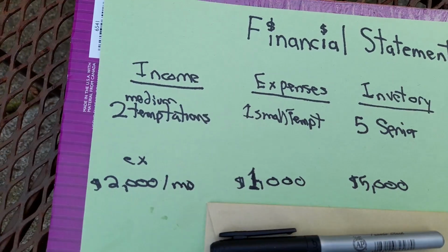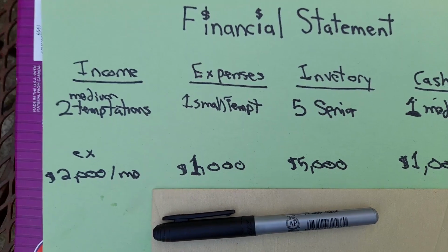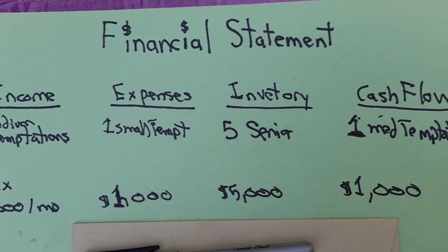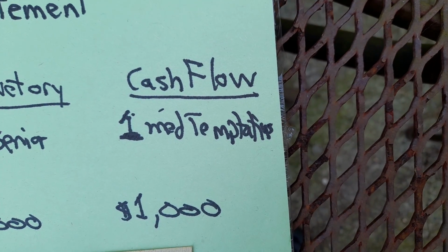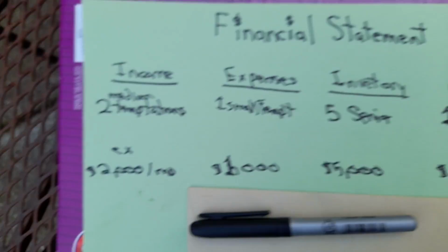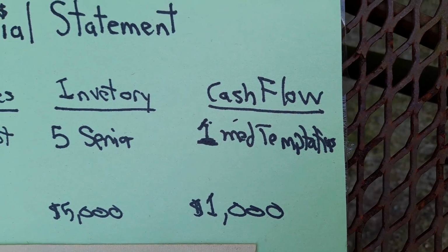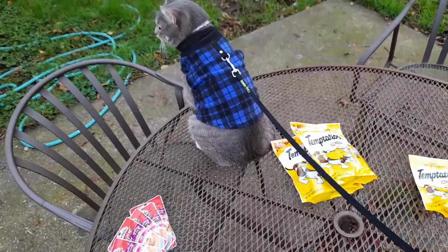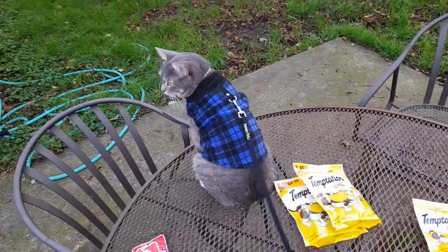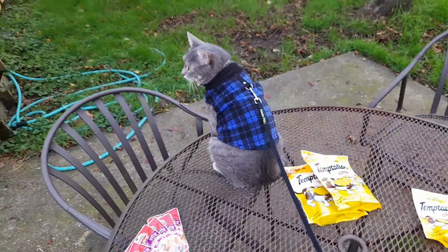Now let's just take it to the real world. This is very simplified, but let's say that you make $2,000 a month and that your total expenses are $1,000. You've got $5,000 in savings. And then your cash flow is going to end up being $1,000. So you've got that $2,000 minus the $1,000 to come up with the remaining $1,000. I bring this up because a lot of people don't pay attention to their finances carefully enough. A lot of people really make emotional types of decisions when it comes to finances.